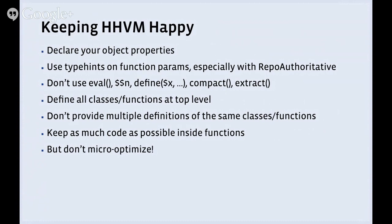And then this next line is kind of a generic, don't use the really dynamic parts of the language, like eval, $$n to access a variable with a string name. Don't define a constant using a non-constant name. Don't use compact and extract. Those are things that either take the current local variable environment and put it in an array, or in the case of extract, it takes an array and it explodes that into the local variable environment of the current function. Extract is also really, really bad for security reasons, so you just shouldn't be using that in general.